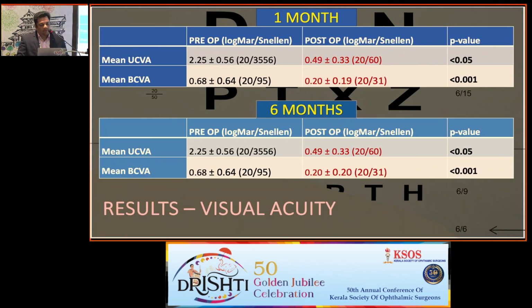At 1 month follow-up, the mean uncorrected visual acuity improved significantly, and there was also improvement in the mean best corrected visual acuity.